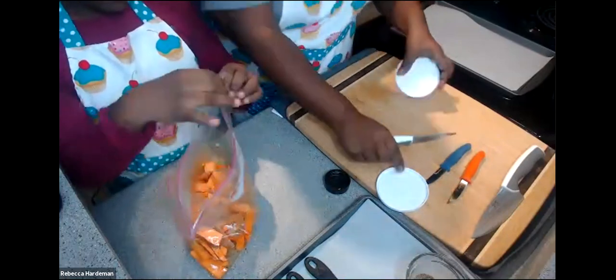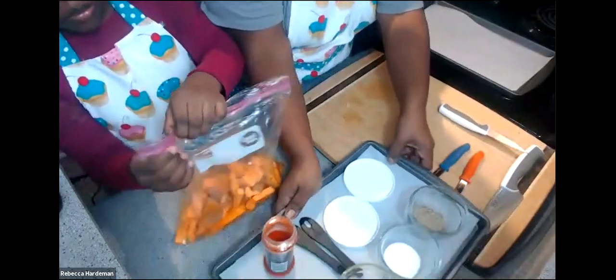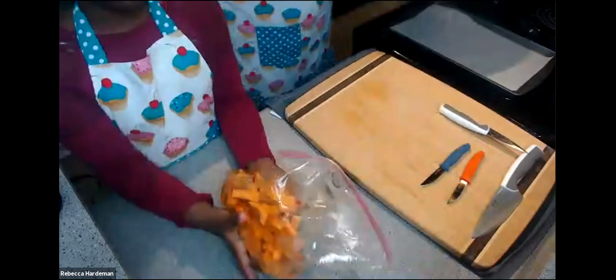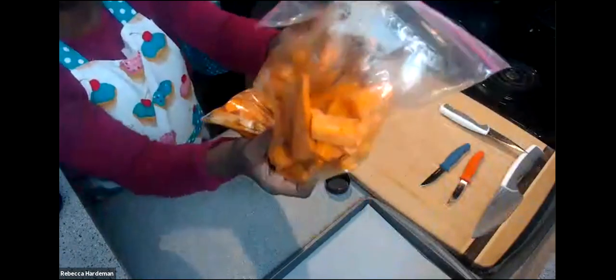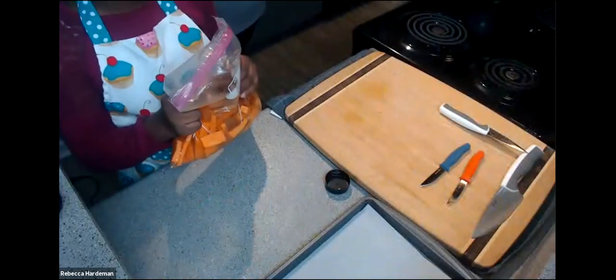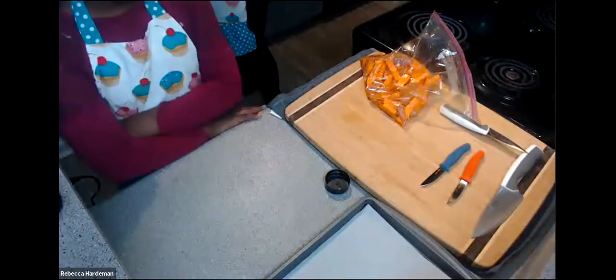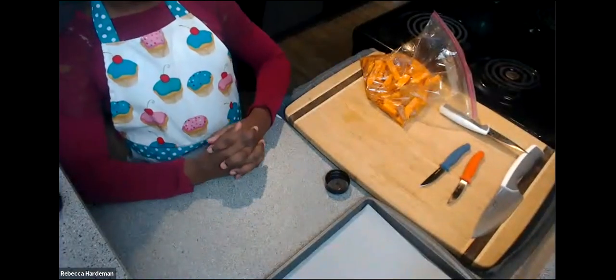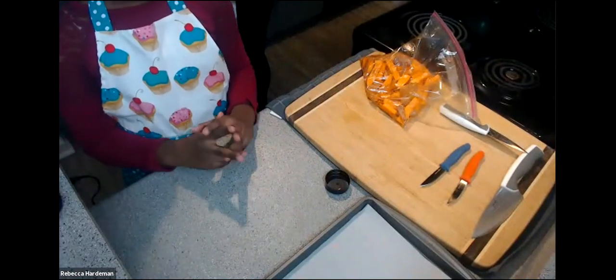All right, and so while Leah is shaking that bag for us, I'm going to move this out of the way, bring this over, and get ready for our chicken nuggets. Now put this to the side. Take care of that. So we're going to start by having Leah crack some eggs.